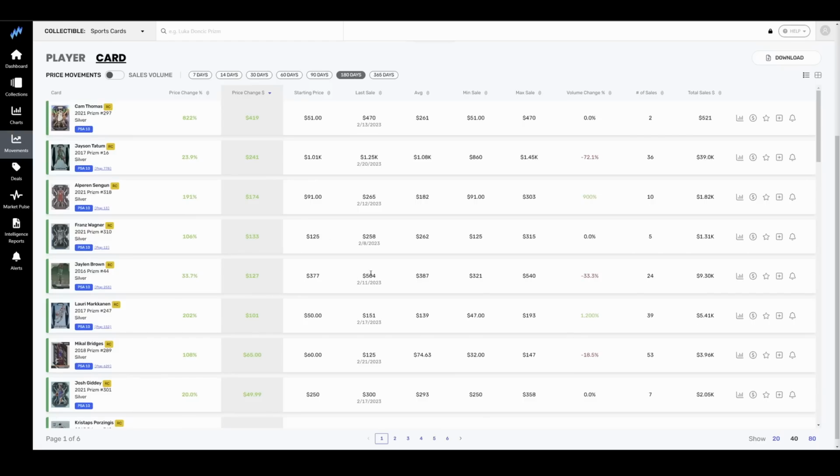His stuff actually seems pretty reasonably priced. $500 for a PSA 10 Silver. His PSA 10 has only popped 253. That's just due to the fact that it's a 2016 Silver instead of a 2018 or 2019.